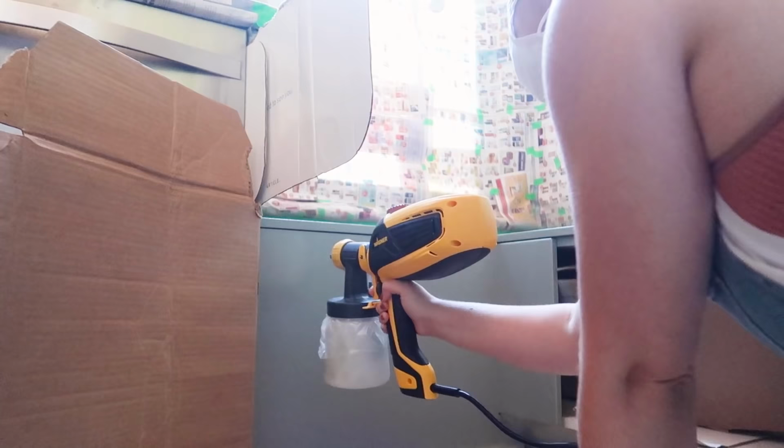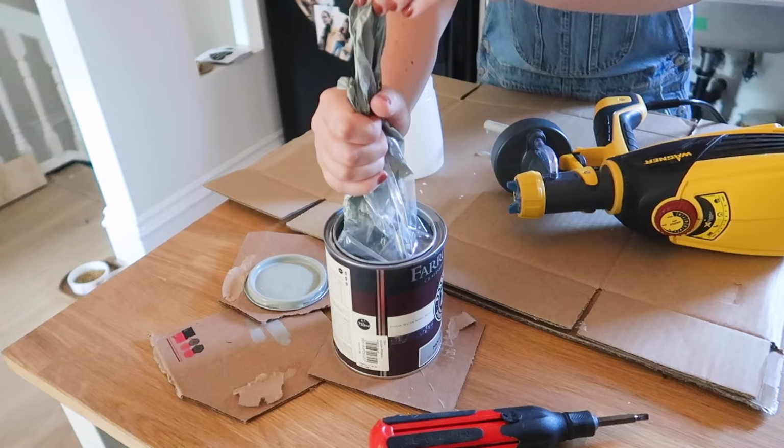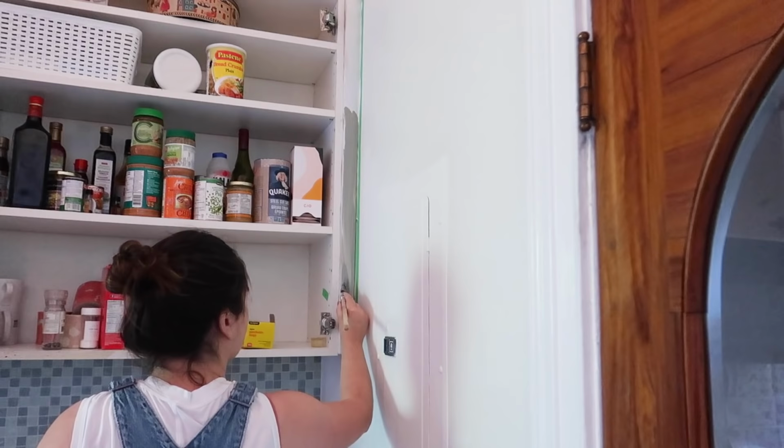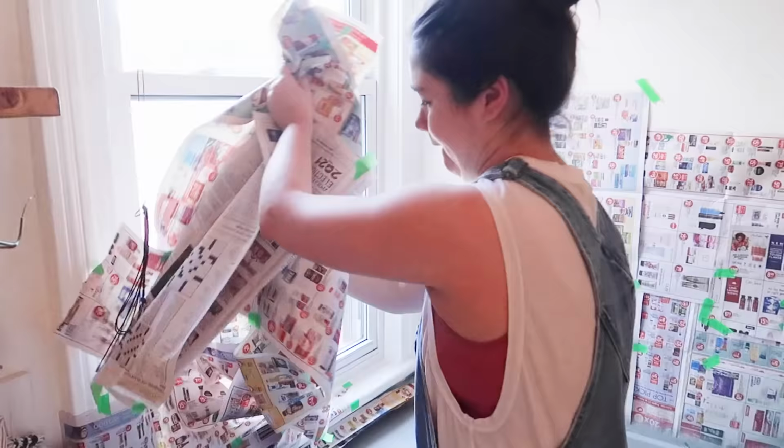It took me about 5 minutes to spray the bench. It was so smooth, the coverage was amazing, would just highly recommend. I'm slowly adding tools to my kit, and this is one that I think I'll be using for a long time. I'm also painting the trim of the cabinets that we couldn't actually bring to Manual Arts because they're literally installed on the wall. So just getting into all those nooks and crannies and painting this whole space this green color.